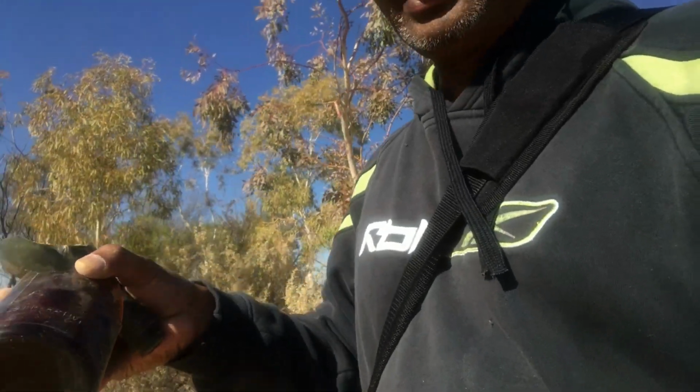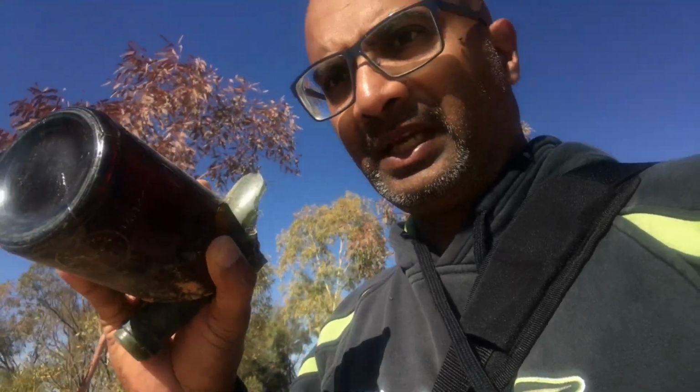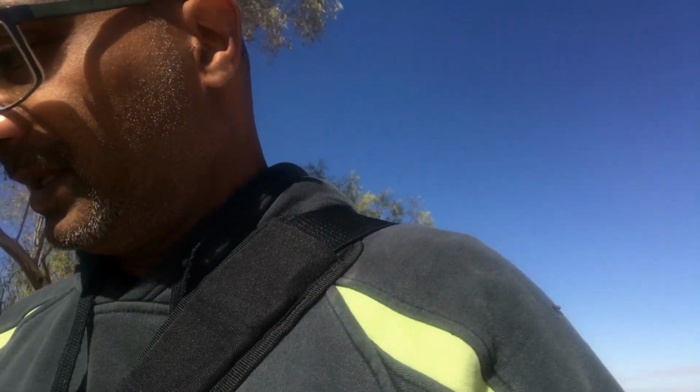I always like to take souvenirs back, something from each trip. And I picked up a souvenir to take with me. This one here. There's no year mentioned, but it says property of the Adelaide Bottle Cooperative. I'm going to go home and do some research, try and figure out how far back this might go. But yeah, that's my souvenir from Coward Springs Hotel back in the day.